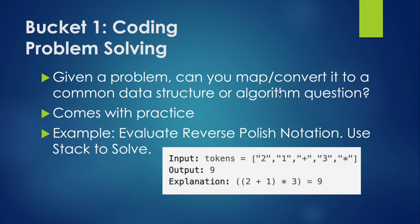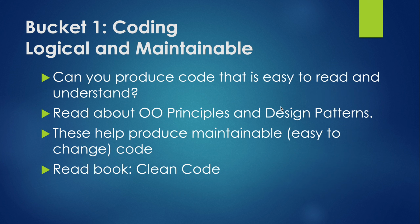So the next bucket after this is logical and maintainable. It's basically more about whether you can produce code that's easy to read and easy to understand. Because in software engineering, other people will be reading your code, right? So here, I think what will help is reading about object oriented principles and design patterns, right? There's this thing called SOLID principles. Really understand deeply what each of those are, right?